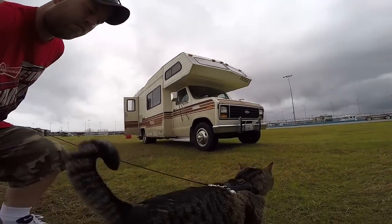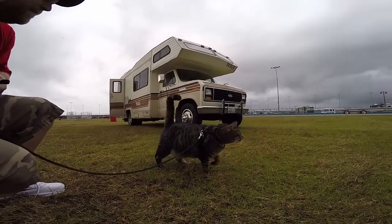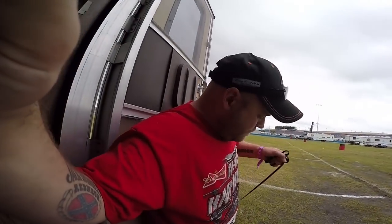Tex, what do you think? Here, buddy. There's all sorts of stuff going on here, and believe me, I'm gonna get out and about. This is so freaking cool. Come on, buddy, let's go inside. It's starting to rain. Come on. Hops up. Hops up.